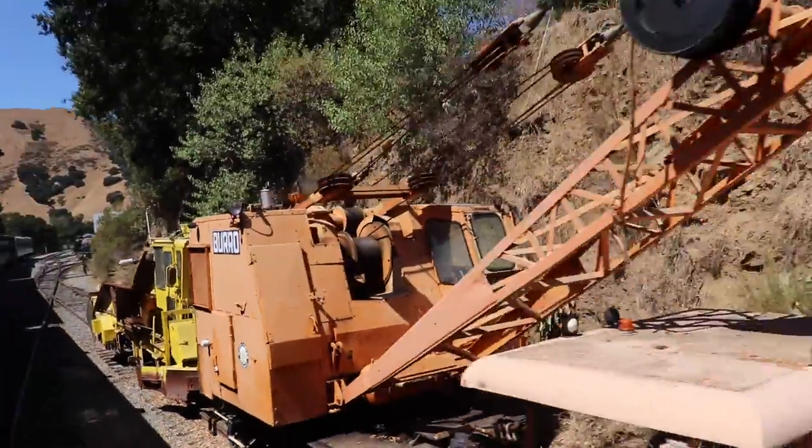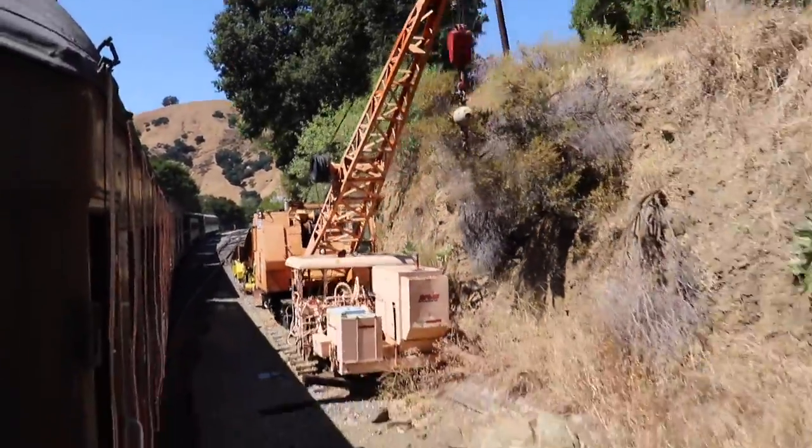Thank you. Here's a nice crane. That was a conductor wanting a ticket.